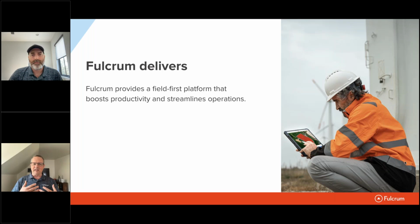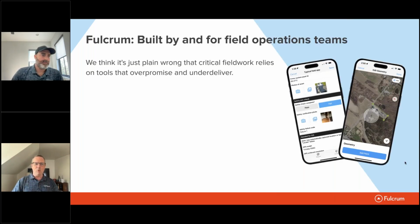Fulcrum is providing a field-first platform that is able to boost productivity and streamline operations by bringing a whole bunch of things together. And that's what we're talking about today, is how AI fits in with that mix.